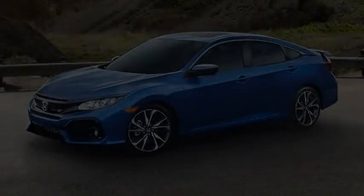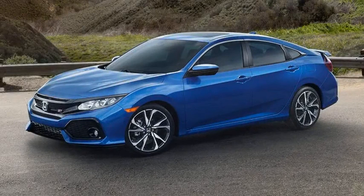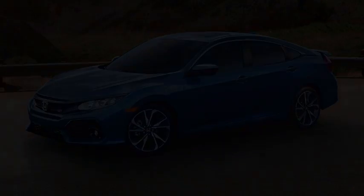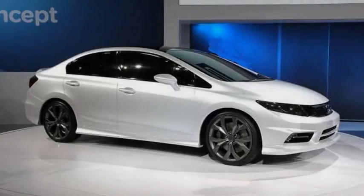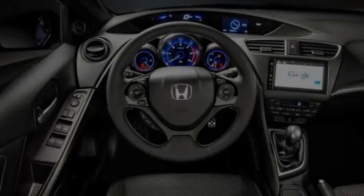Honda's Si badge, which initially stood for Sport Injected, referencing the novelty of fuel injection back in the day, has long been synonymous with high-revving VTEC engines. That all changes now. The Si versions of the 10th generation Civic feature turbocharging for the first time in the history of the nameplate. Perhaps more blasphemously, the Si lacks the traditional two-stage VTEC variable valve timing and lift, instead using Honda's variable timing control, VTC.